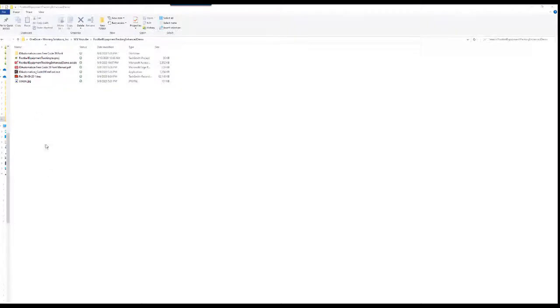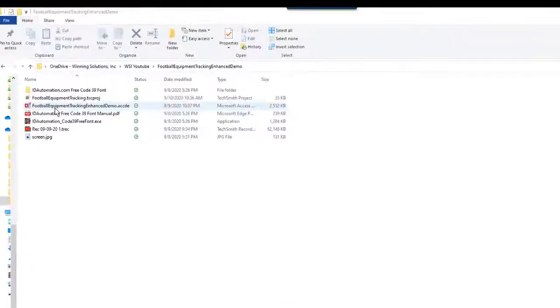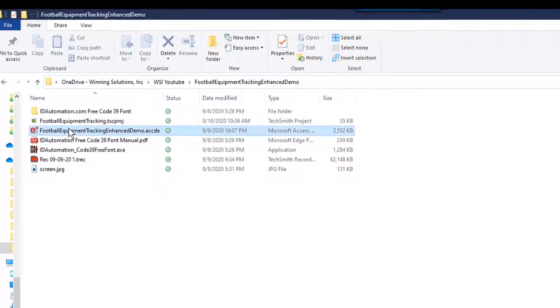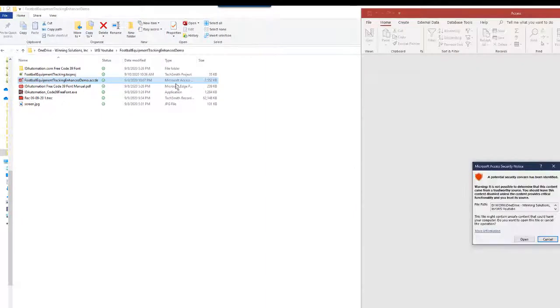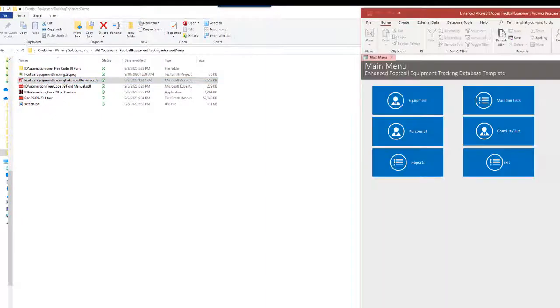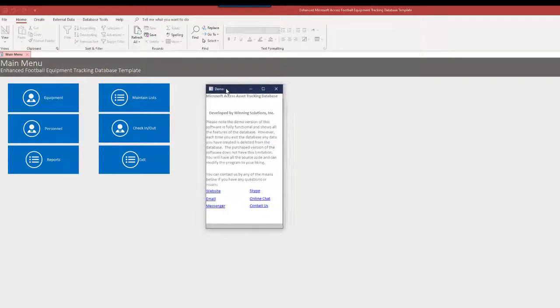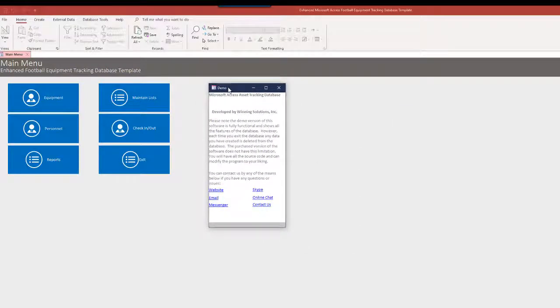Okay, so now let's open the football equipment tracking enhanced demo. That's kind of a mouthful. We've already done all of the unzipping. So we're going to get the standard warning message. You can disregard that. All of our templates are safe, but macros can sometimes be used to distribute viruses and things like that. So it's just giving you a heads up.